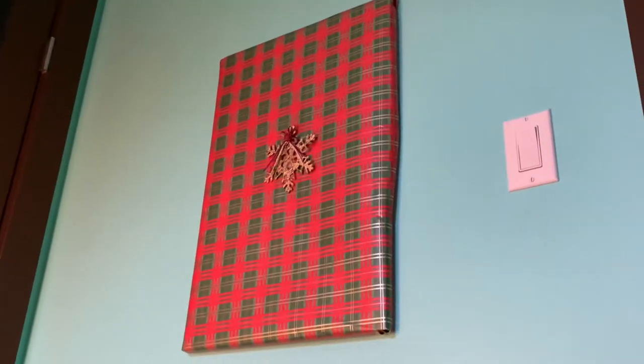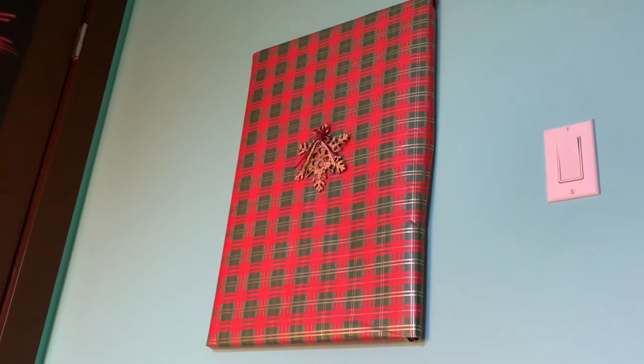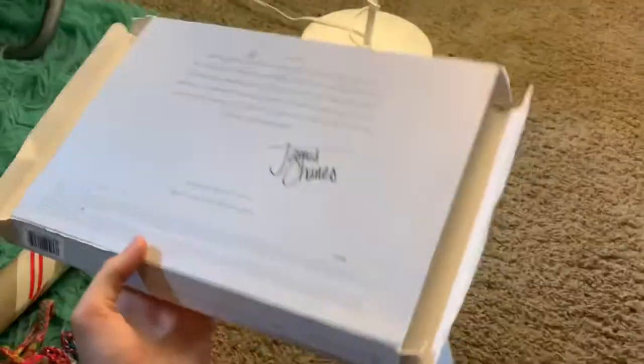So I'll show you guys the ones I've done so far. So this was a dance picture and I wrapped it with wrapping paper and put a little snowflake in the middle. And this was my Vans box that I actually used for my scrunchies, which you guys will see in my scrunchies pick my outfit for the week video. And now I am doing my James Charles X Morphe palette wrapping because I put that over there on display. So I'm going to wrap this and put it on my shelf.